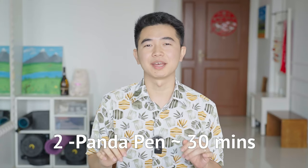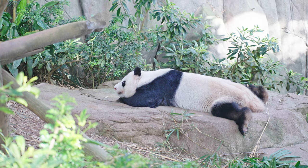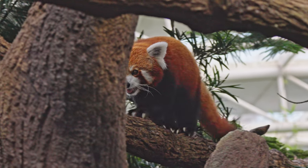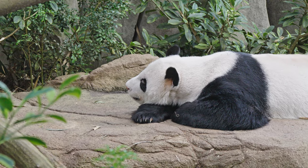I love staying in the panda pen. In fact, I recommend staying 30 minutes in the panda pen to adore the pandas while you cool down from the heat. When the pandas are active, oh, they're so adorable. As you can see, the red pandas are very active, but the giant pandas are the complete opposite.